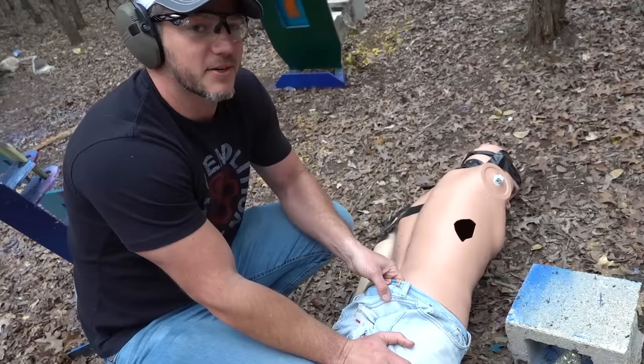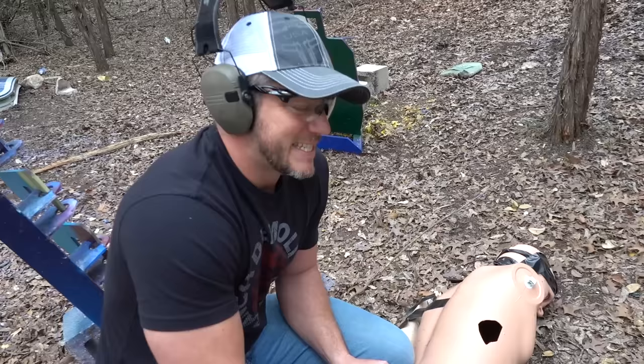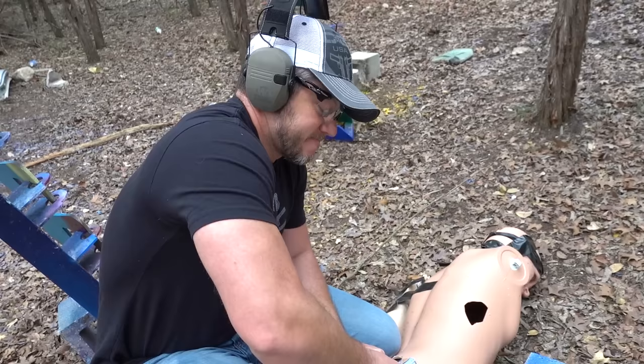Oh shoot, my Daisy Dukes. Those are gonna be a little drafty now. These are actually the same pants that you see me wearing at the end of all the Demolition Ranch videos in that outro. I've had these for a long time and I'm pretty sad that I just ripped them.